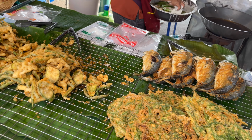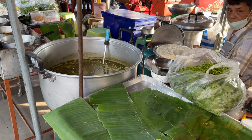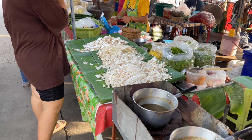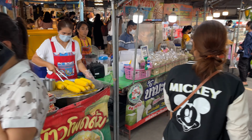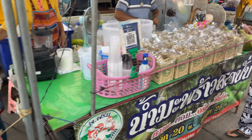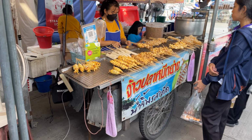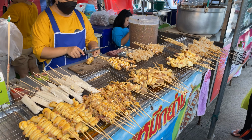And here's some of the fish, some of the deep fried vegetables. So they cook it right over there. He's putting the rice in the little bags. And then mushrooms, and they're making somtam over here. Now this is a little market that kind of is just an evening market, pops up. So I'm sure the locals all come here. I'm sure the vendors know everybody's name. All the regulars that come know what they want.